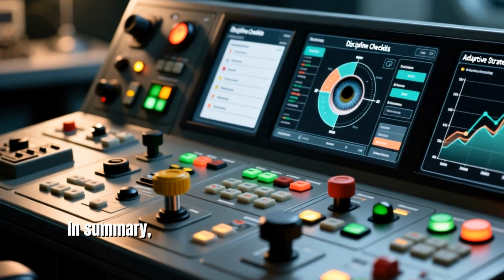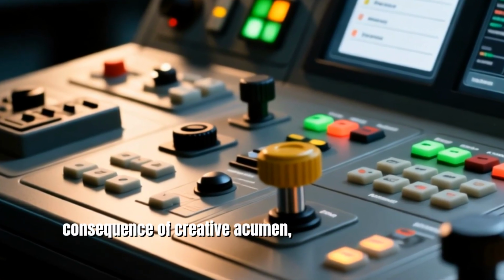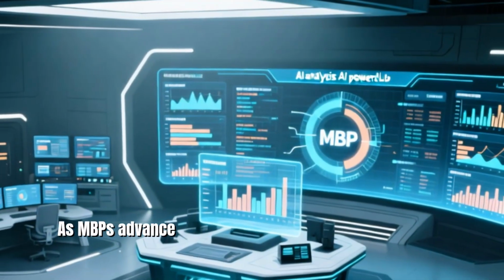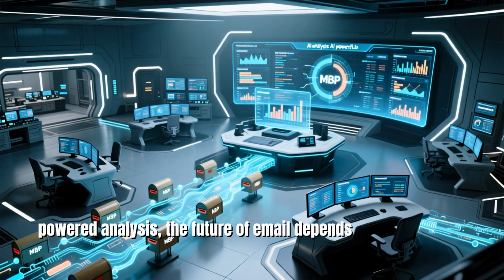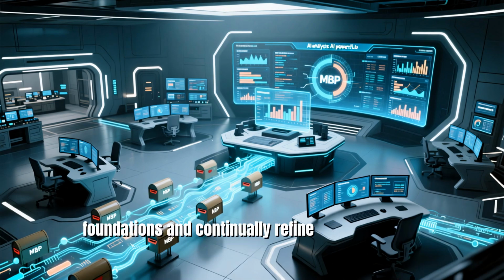In summary, mastering inbox placement is no longer a consequence of creative acumen, but a consequence of technical discipline, perpetual monitoring, and adaptive engagement strategies. As MBPs advance with ever more nuanced signals and AI-powered analysis, the future of email depends on the precision and veracity with which senders implement these scientific foundations and continually refine their practices.